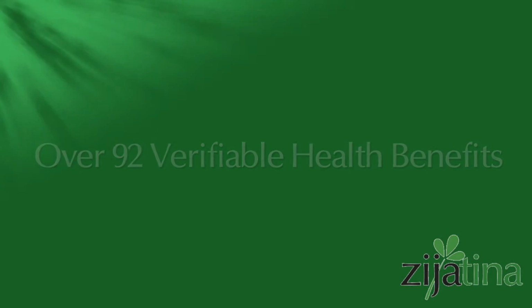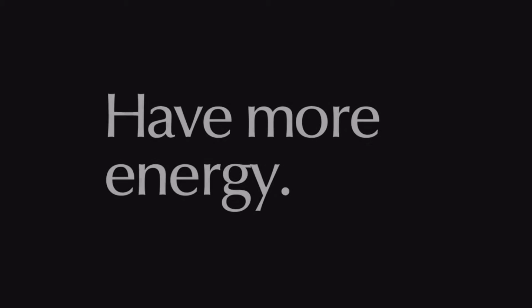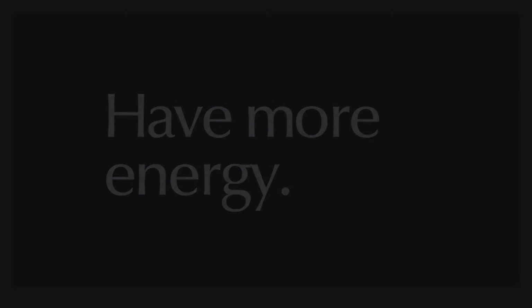There are over 92 verifiable health benefits in Zija. Lose weight safely. Give your body the nutrition it needs and get the energy you need to get to the gym. Zija is available in several configurations.